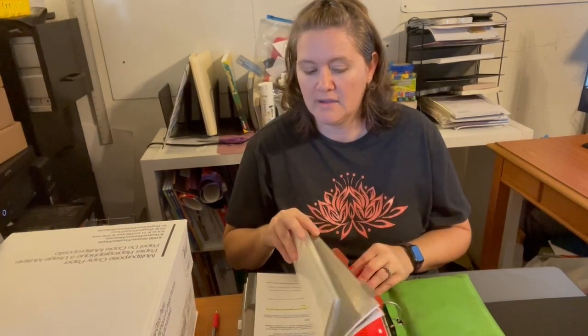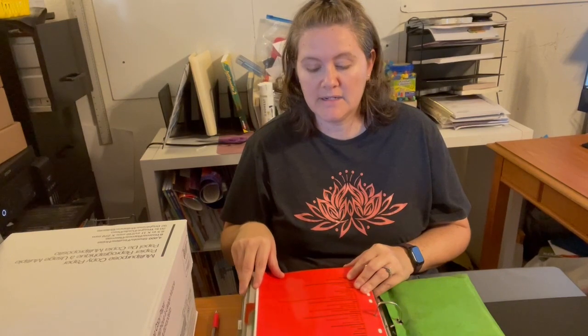Now, I do have a power of attorney, and it says that you should include your power of attorney, but I don't foresee that happening. We have it in a file cabinet. We have a few copies of it, so I might just pull out a copy and put it in here. I don't know why I would need it, but you never know. So maybe I'll just grab that and put it in a sheet protector and stick that in here just in case.